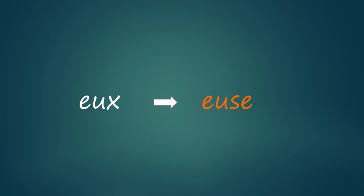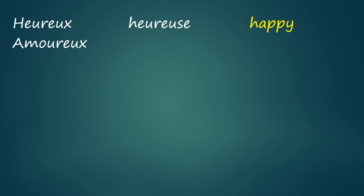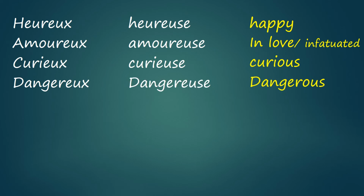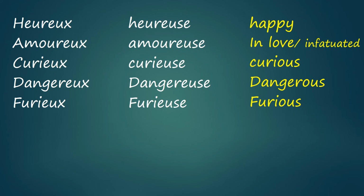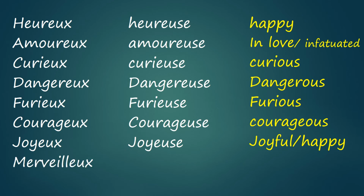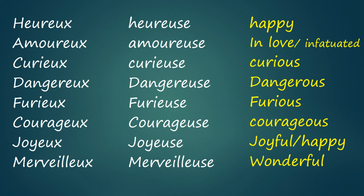If the adjective is ending in EUX, it will change into EUSE. For example, heureux, heureuse. Amoureux, amoureuse. Curieux, curieuse. Dangereux, dangereuse. Furieux, furieuse. Courageux, courageuse. Joyeux, joyeuse. Merveilleux, merveilleuse.